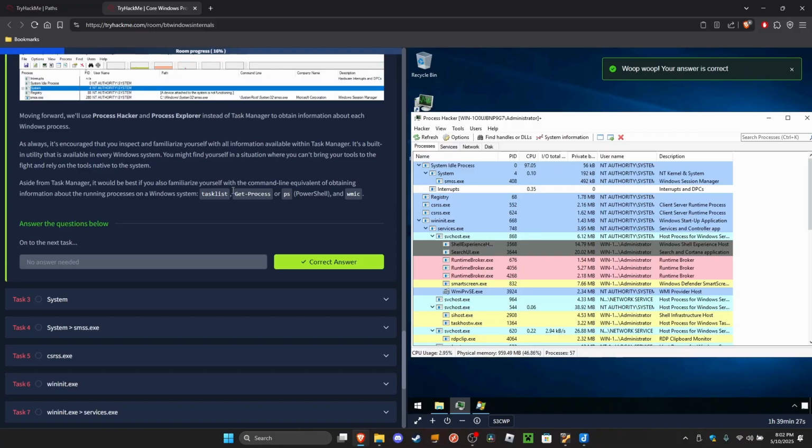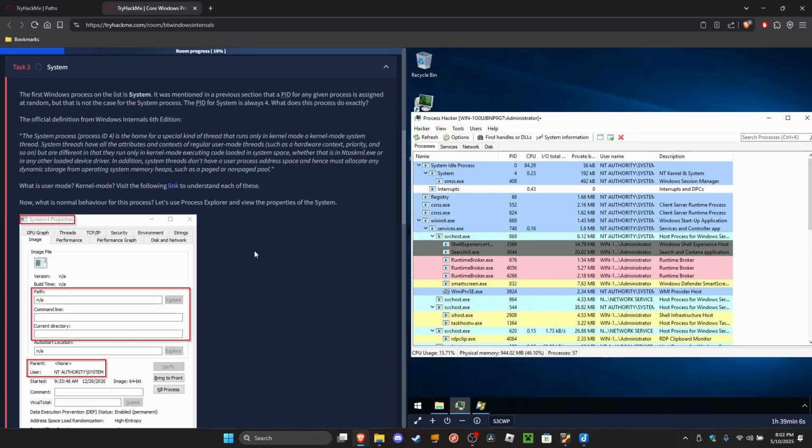Aside from Task Manager, it'd be best if you also familiarize yourself with the command line. So here you can also do things like tasklist or Get-Process or ps with PowerShell, and WMIC. WMIC is also another tool that I don't think a lot of people know about. It's kind of fallen off just because of Command Prompt and PowerShell taking control. But WMIC is still another powerful tool that may be useful in some cases, just to be mindful of.